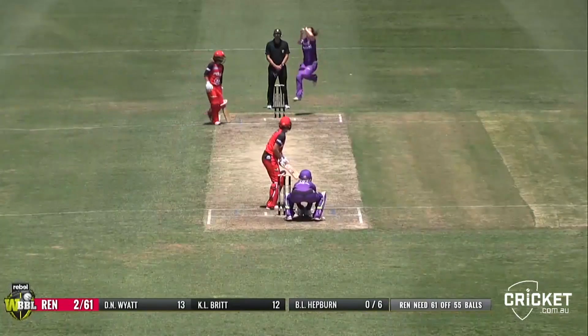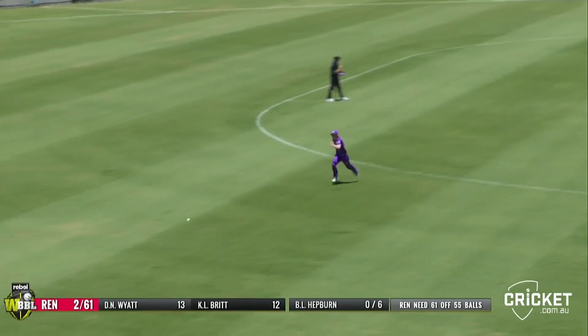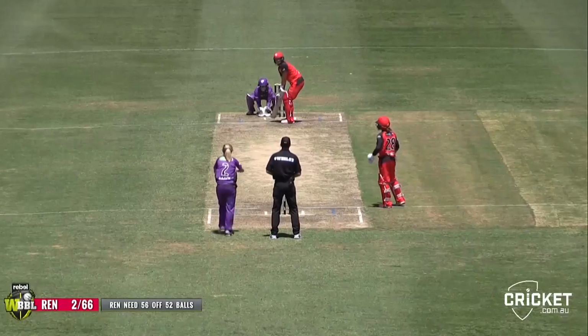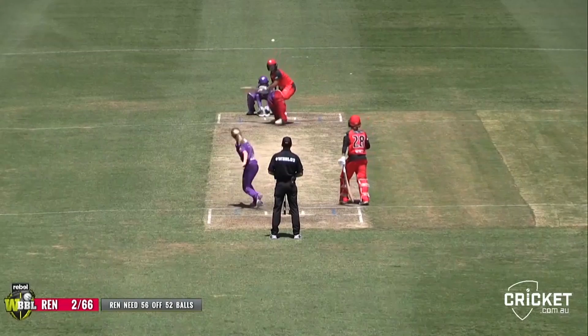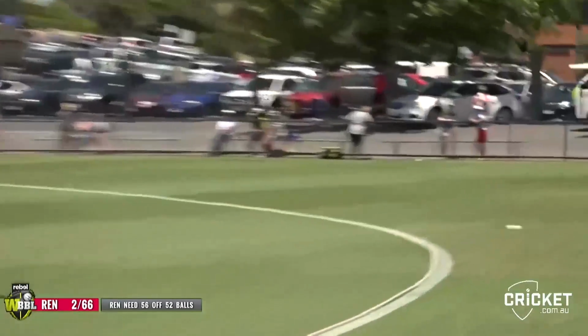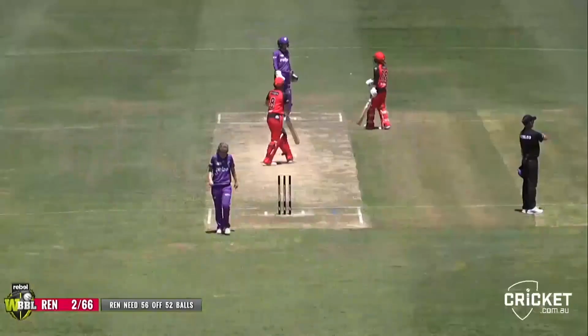A few boundaries just to... There's one. That's well played, Chris Britt. The line just not right. In the third over, it's good stuff. That's full, and that's 4. That's when you give her a wrap. And it was well placed.